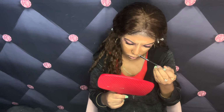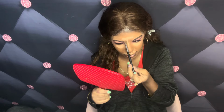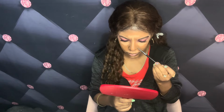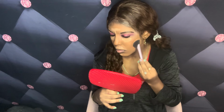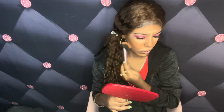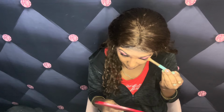While that's sitting, I'm going to use the Juvia's Place Bronzer Palette in Dark. I'm going to take the top shade to contour my nose and go around my jawline. And I'm going to use the other shade to bronze other parts of my face. Now I'm using the setting powder again to set where I highlighted at.